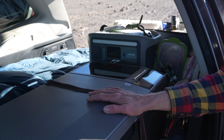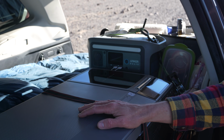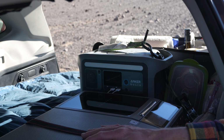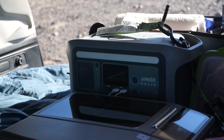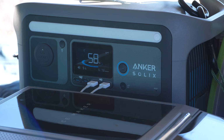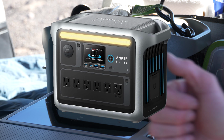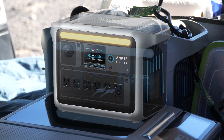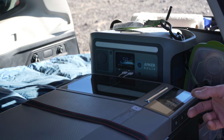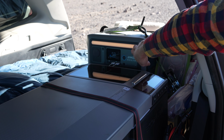So what powers my fridge? Well, 2 things actually power my fridge. When I'm driving, I hook up my fridge directly to the car. I have a small 200-watt inverter I can plug it into, and that's just a 12-volt inverter. But when I'm docked, boondocking that is, staying stationary for a while, I still need something to run this. So that's where my battery bank comes in. This is an Anker Solix C1000, is the model name. It's a 2000 watt inverter. And it can not only run my fridge, but of course laptops and cell phones. It has a 12 volt on it, it has tons of 110s on it, USB-A, USB-C, and a built-in light.